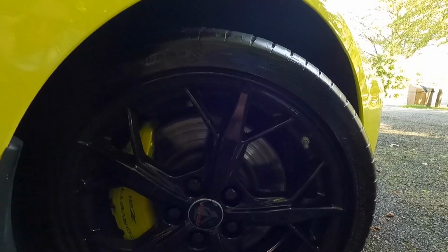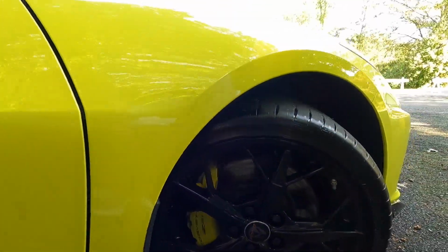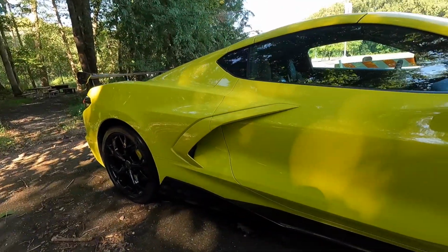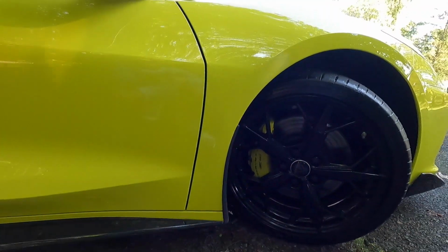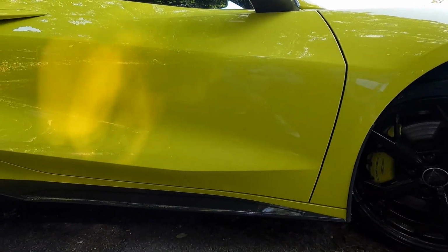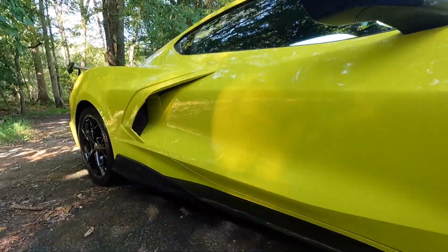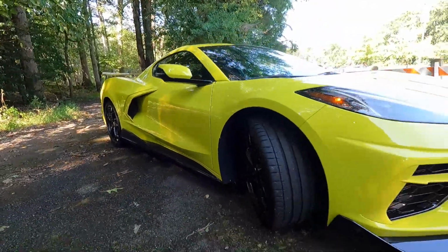But moving to the front, your front wheel and tire setup is a 245/35/19. So you do have 19s in the front and 20s in the back. And Corvette's been doing that forever. The C7s are like that, so nothing really changed there. But just look at the side profile of this thing. Let's back it up a little bit and take a look.